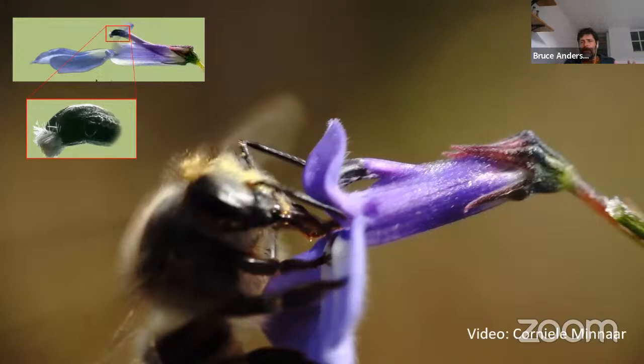And they're interesting flowers because they produce pollen inside a strange tube-like applicator. And you can see that on the left top of the screen there. So the pollen is produced inside this tube.